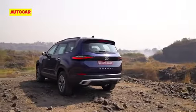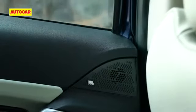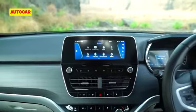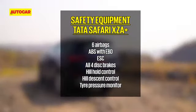Before we get moving, here's a quick look at the features you get on the Tata Safari. Highlights include the panoramic sunroof, an impressive JBL sound system, and it's nice that connected tech is part of the package too. The list of safety features is long as well, with ESP impressively offered as standard.